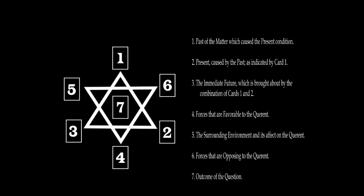So position 1 shows the past of the matter which caused the present condition. So for this particular question, we find out from this first card what has happened to the client that has led them to this condition. What was the cause of their current situation? The second card is the current situation, the present that was caused by the past. And then the third is the immediate future, which is brought about by the combination of cards 1 and 2.